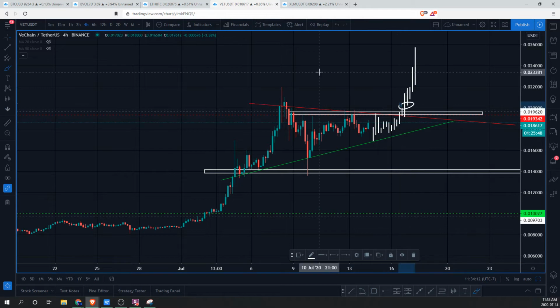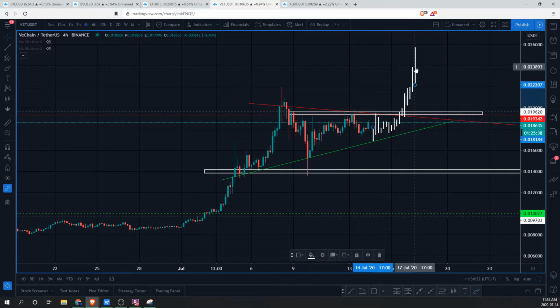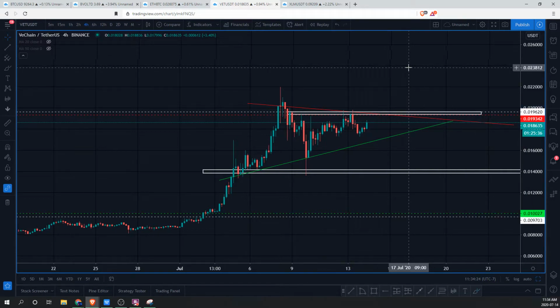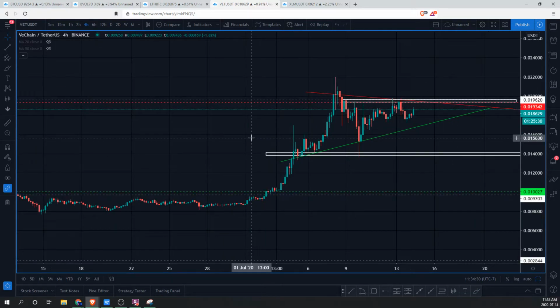So you're looking for retests right there. You could look for stop entries, something within your plan that gives you an opportunity to enter when it breaks this key zone. So in short, that would be the overall trade plan for VET for me. So that's going to be my overall analysis on VET.